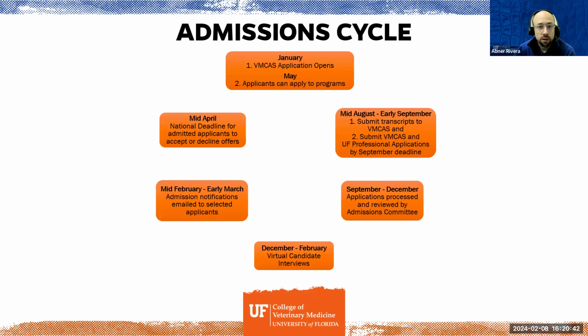So here's a general overview of the admission cycle. This information is also on the website. Right now we are in a new cycle that just recently opened last month, on January 23rd. It'll be available to you until September. It's not specifically until May when you can select the schools that you want to apply to, okay? So if you're going to be applying to our program and a few other ones, it's in May when you could, in theory, say that the application's now available. You'll have until September, and I believe it's September 16 of this year, which is the deadline for you to submit all your transcripts, have your references in, and all of the information on the application itself.